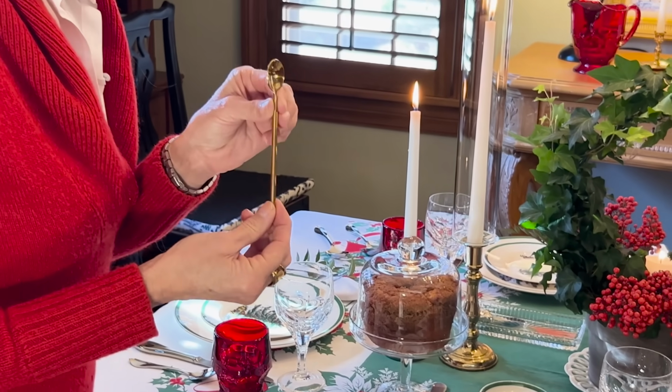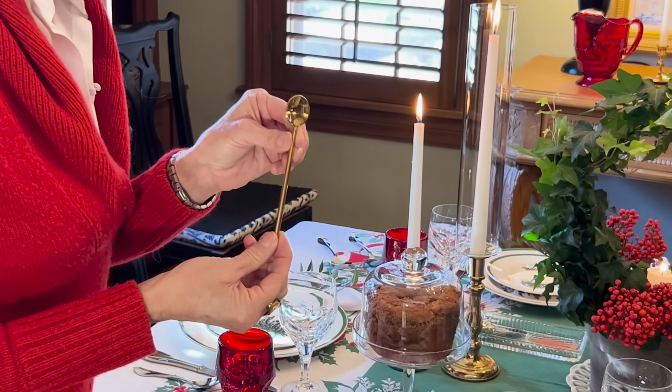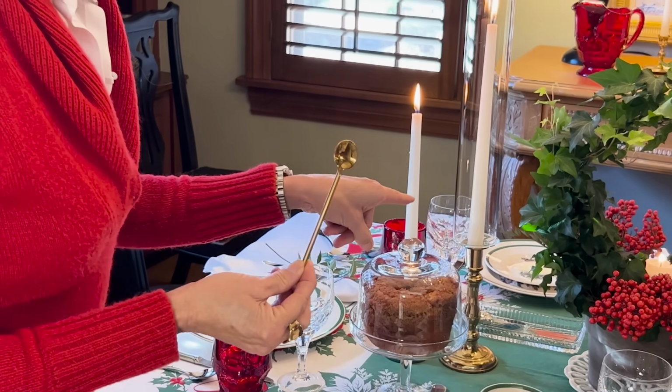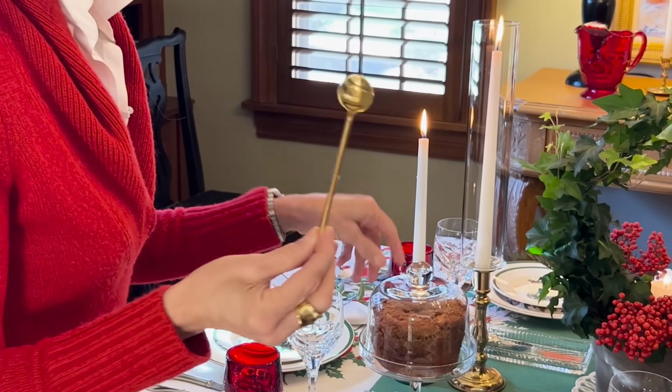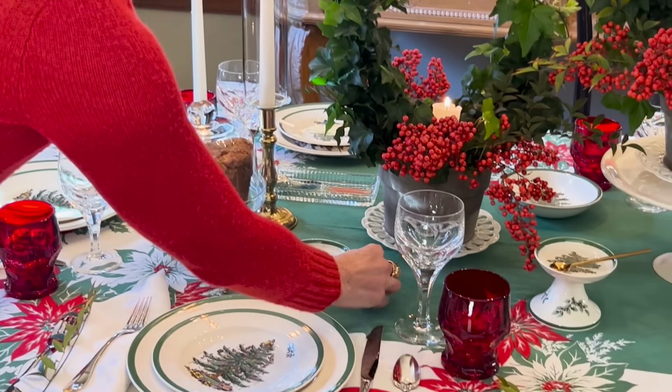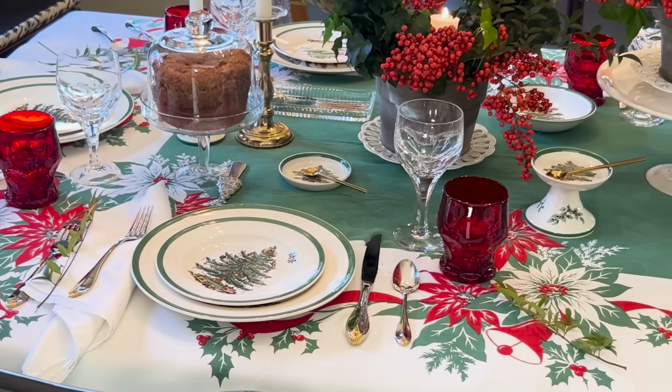So I have these. I gave my kiddos some in black. I have them in brass. Oh, I like the black idea. The black idea? That's cool. That would be a good stocking stuffer for you, Stuart. And so I love them because they match my brass accessories, my candlesticks and things.